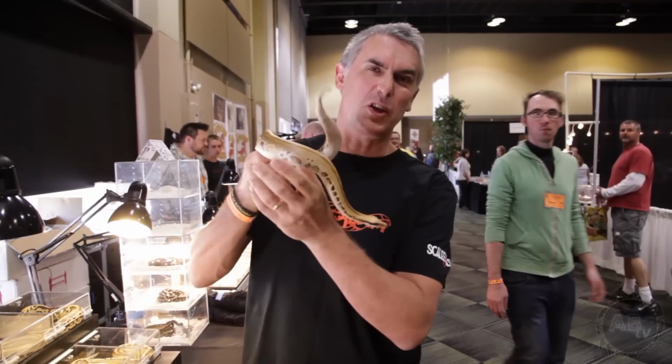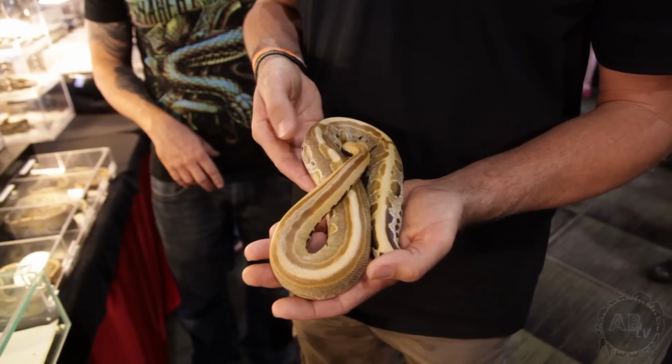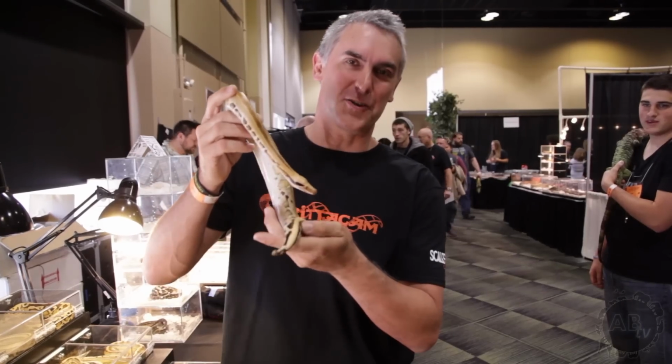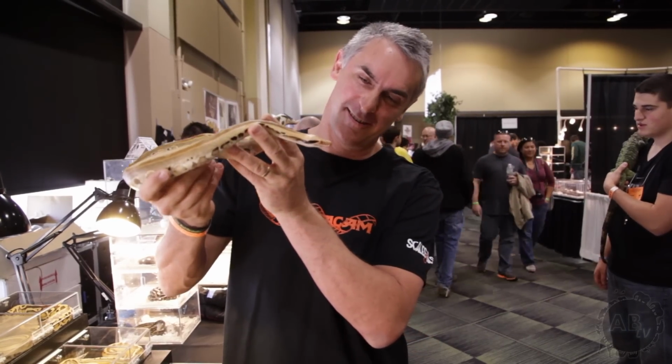This is what they're calling the ghost stripe. Now, the ghost gene itself lightens the color and breaks down the patterning. You have to admit, it's quite an attractive animal. Man, these things are amazing.